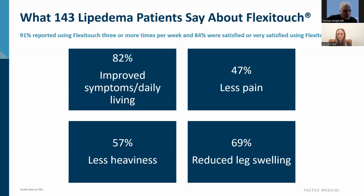Mostly 20 to 30, but some 30 to 40 millimeters of mercury compression pantyhose in our lipedema ladies, and on average they got about a 2% decrease in volume by circumference. And then when we combined that with the FlexiTouch pump, they got about double the reduction in volume, so on average about 4% in the areas we measured. And they also experienced less pain, just like what the patients have reported to you.